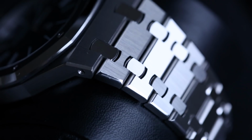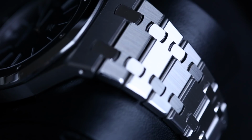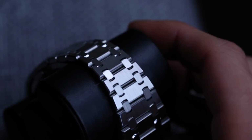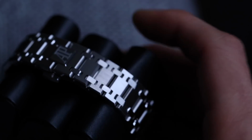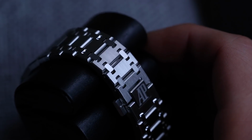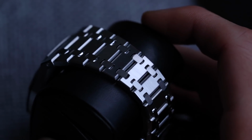Everything is brushed on top. Just the attention to detail and the craftsmanship that goes into creating this incredible bracelet is just amazing. It's amazing to think this is finished pretty much by hand as well. We have this really elegant taper to the bracelet that tapers up really nicely to the case. And the same design, all the different edges, polished edges and brushed edges that we see on the bracelet is continued up onto the case of the watch.